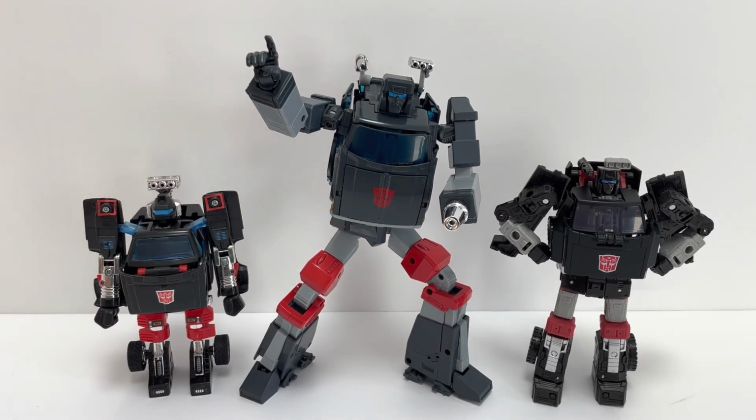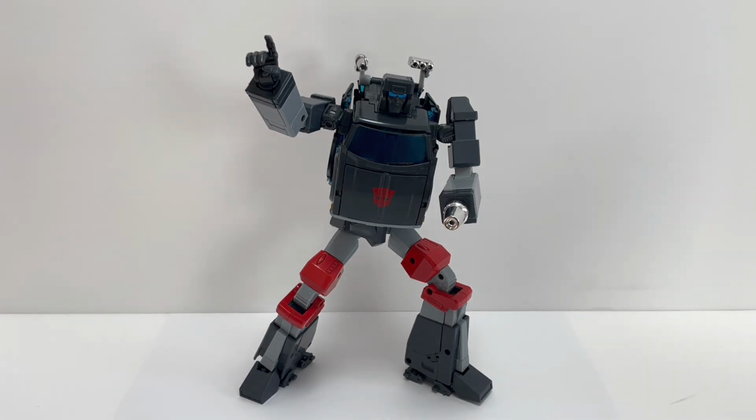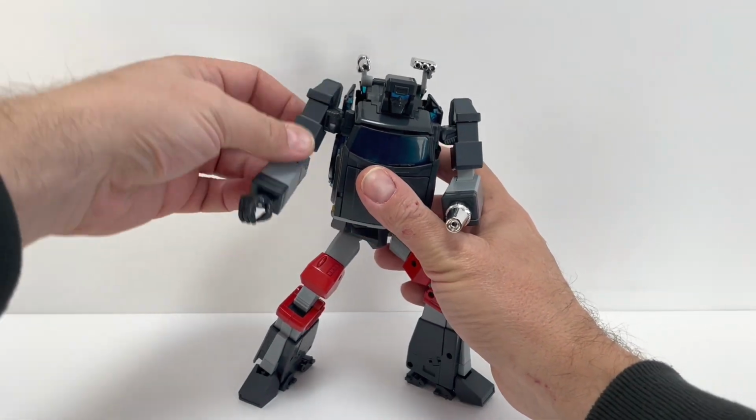You know, everything else looks great. The paint looks great, the articulation, everything else looks amazing. But yeah, I was just a little bit worried that the proportions were just a little bit funky. So just taking these guys off here, I just want to kind of straighten them out and show you what I was talking about.